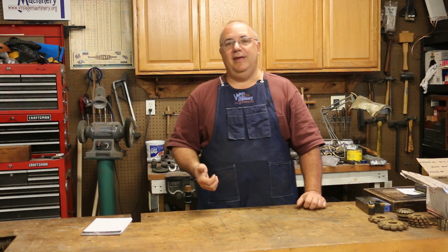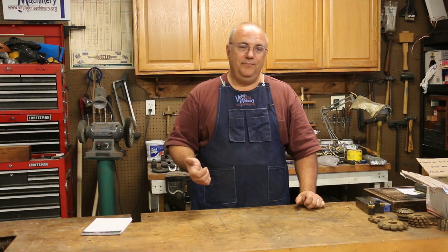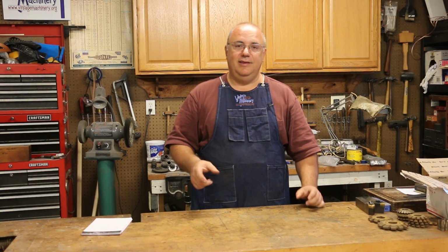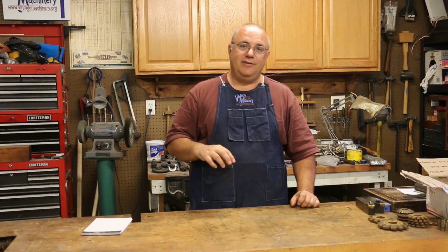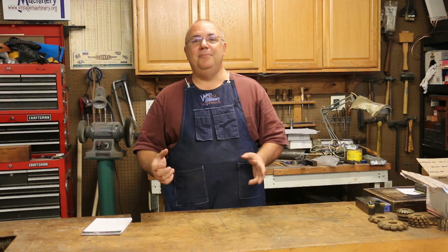Planer matcher update. I've been doing a lot of videos the last few weeks, kind of getting ready to run the planer matcher. Right now, the only thing we're really waiting on, I guess, is to get the planer bolts to bolt the knives down to the machine. And I'm happy to say that we've now got a plan.